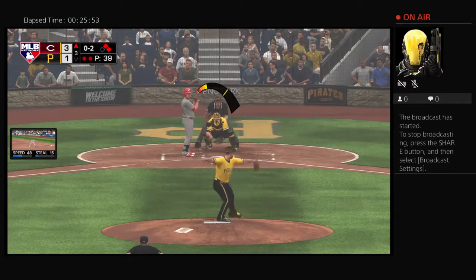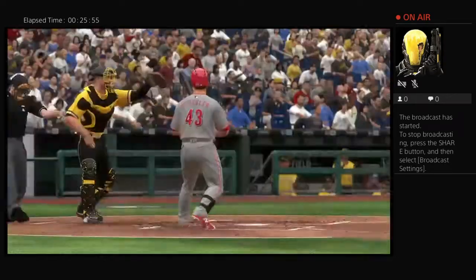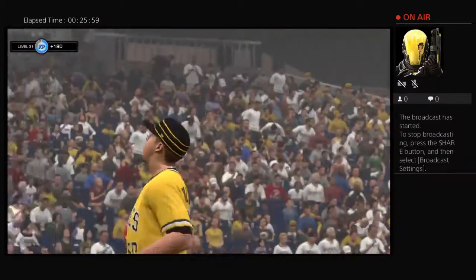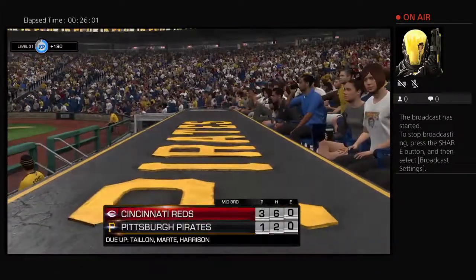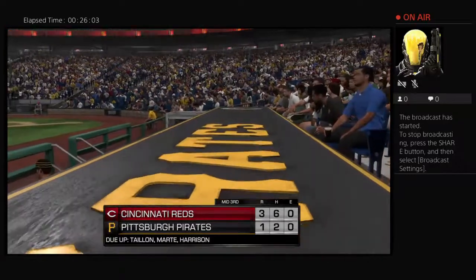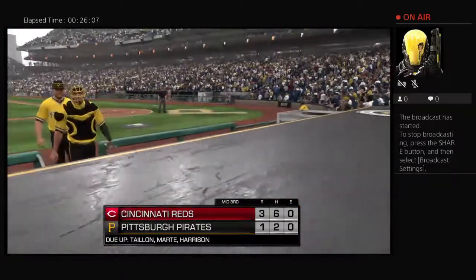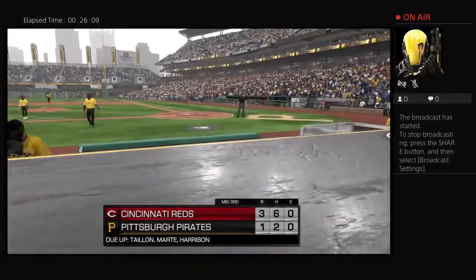On its way, the 0-2 pitch. And a big strikeout there as they'll leave a couple of runners on base, and after a good start to the inning, they can't capitalize any further. Reds will be forced to settle for just the one. We'll move on to the bottom of inning number 3. The Reds are on top, 3-1.